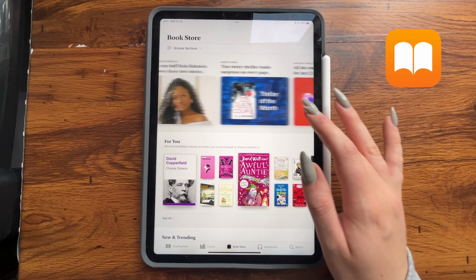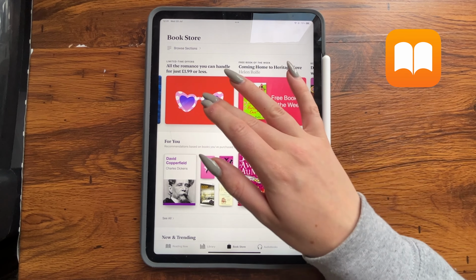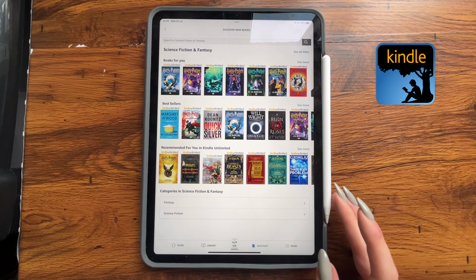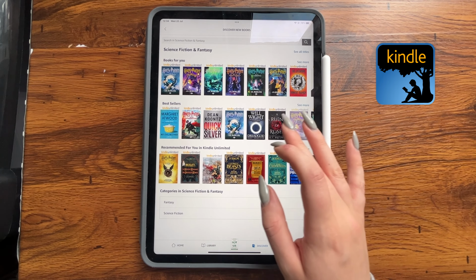Both apps have a store which allows you to flick through and choose new books that you want to read. When you buy them, they will then automatically be added into your library. There's one very key difference here that is really important for me to point out that you need to know about, and it's basically that within the Kindle app you can't actually purchase a book, which baffles me. I don't know why you can't do that yet. That seems like such a simple thing that you should be able to do, but within the Kindle app you cannot buy books directly. Within Apple Books you can.